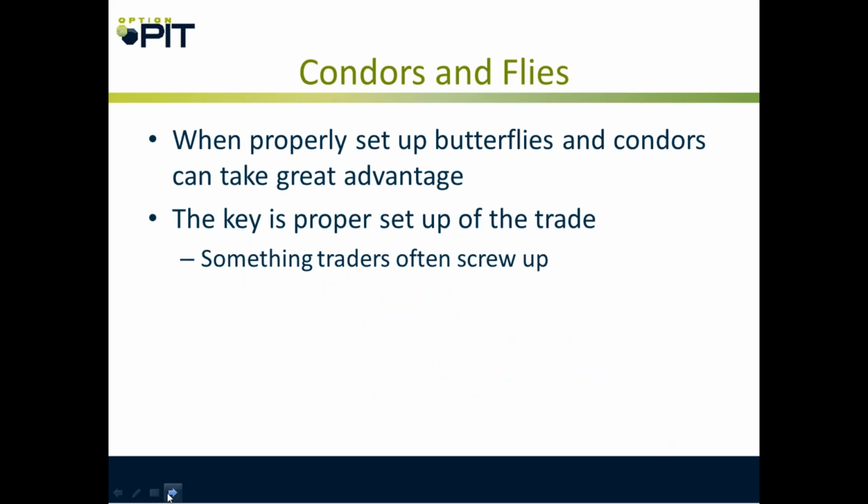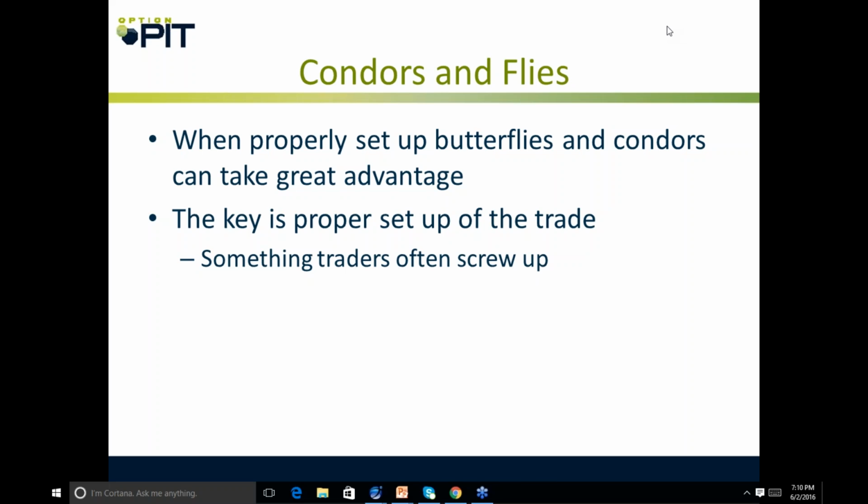All right, so let's talk about condors and flies. When properly set up, butterflies and condors can take great advantage of decay. The key is proper setup of the trade, and that is something that traders screw up all the time. This concept that you don't have to be aware of the volatility around you, and you don't have to be aware of market conditions is ludicrous. The concept that you don't have to have good conditions, good setup, good management.